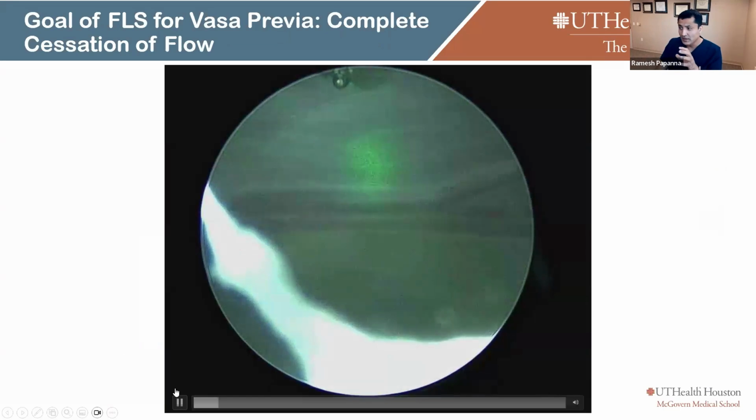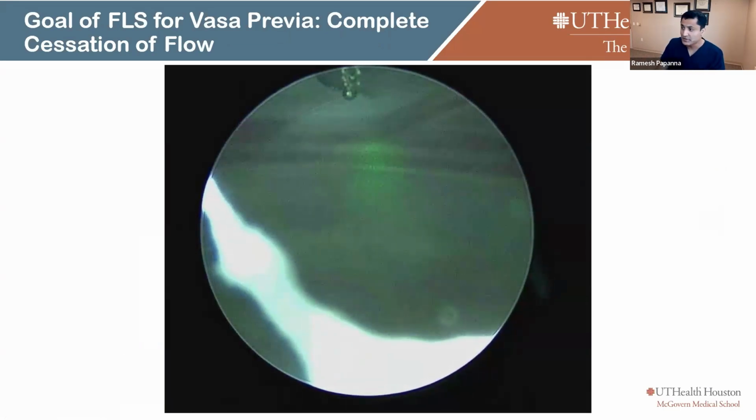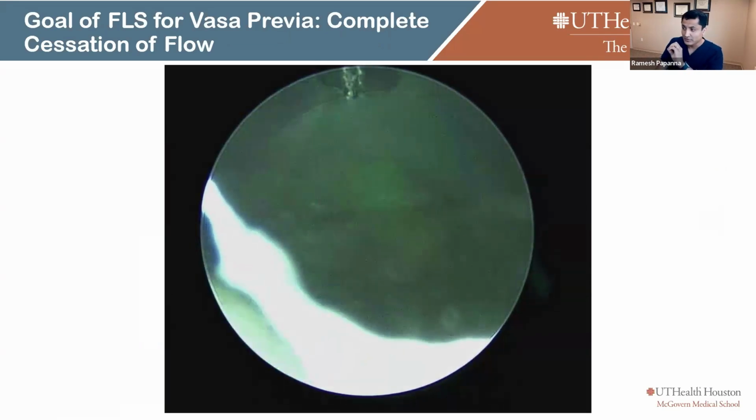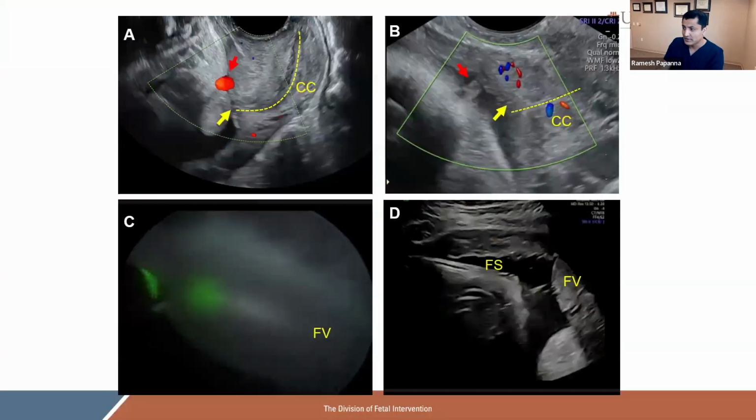Now, that's the vision that we get, sometimes worse than this, when we're doing this procedure. We go through a little tunnel, and that's one of the vessels that we are ablating. That looks like a smaller one, and that is a boomerang vessel of a vasa previa. Sometimes you can see the laser is just eclipsing on the vessel because this vessel is so big. Sometimes we go very delicately, little by little. We don't go hard at it because we don't want it to rupture. And we slow down the flow, then shut it down completely. And we confirm during the procedure that it's shut down.